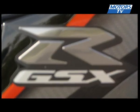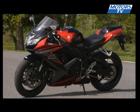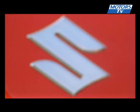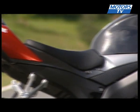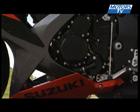Today, sports bikes can be split into two distinct categories: 1000cc hypersports, powerful bikes full of torque and mega responsive, and the 600cc supersports, light, nervy and easy to ride. Suzuki is the only Japanese manufacturer that offers an alternative, a 750cc machine, the legendary GSX-R 750. On paper, the perfect compromise between power and rideability.